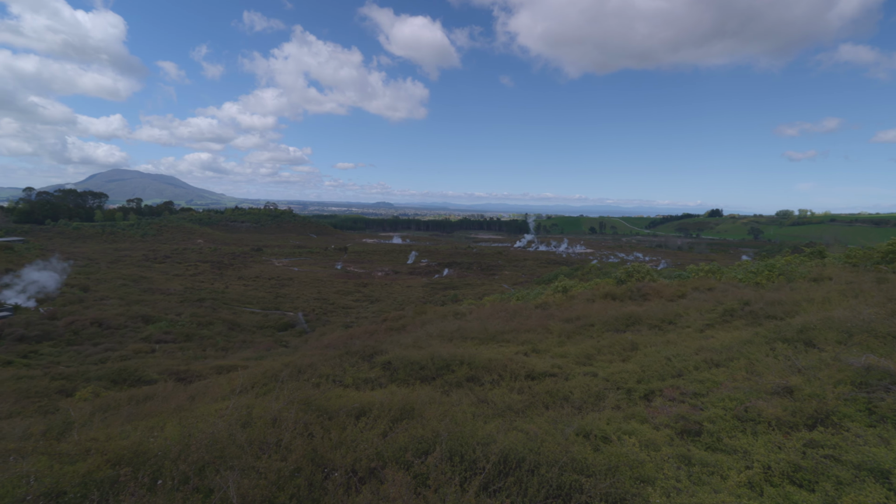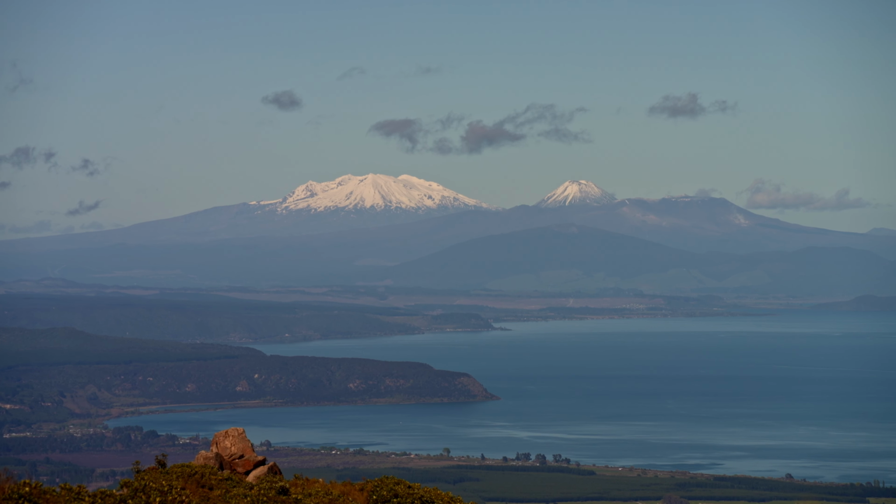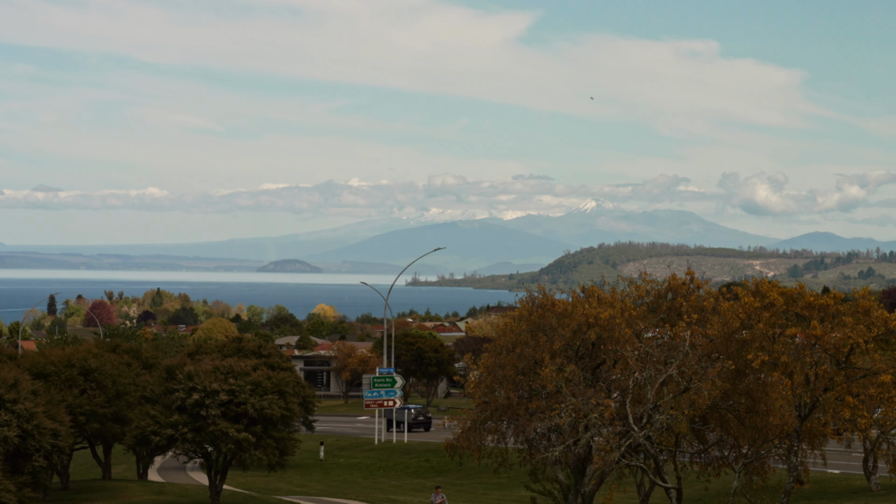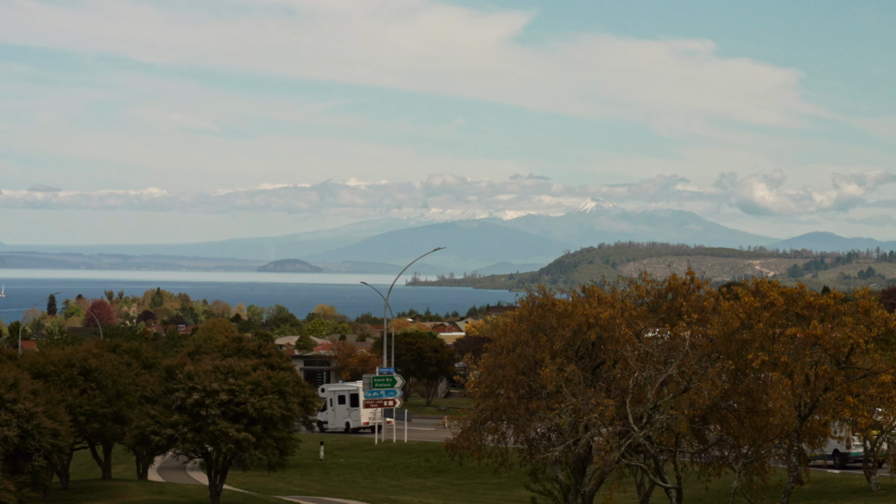And that wraps up our journey through Taupo's natural wonders and legendary landmarks, from the steaming craters and soaring peaks to mysterious rock formations. Taupo offers a treasure trove of adventure and history.